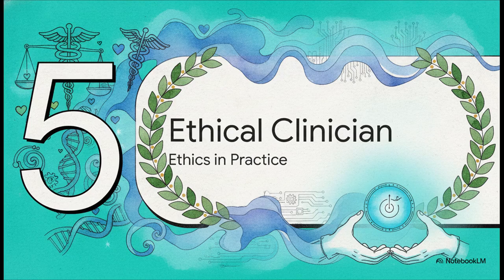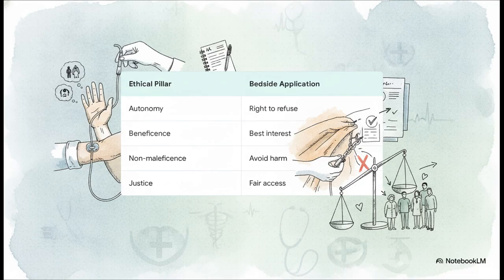Finally, Section 5, the ethical clinician. Let's tie all these legal rules back to the core ethical identity of a true vascular access clinician. Let's swap the academic jargon for bedside reality and see how these 4 ethical pillars actually apply. Take autonomy. If a competent adult patient is terrified of pain and refuses a PICC line, you must respect their preference. You educate, you explore their fears, you document it, but you cannot force it.